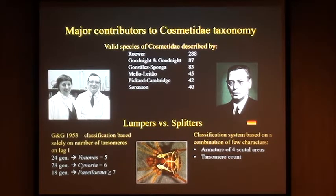So a very extreme example on the other end. That was rejected, and we went back to the Roewerian system. So the way we classify things today is still under the Roewerian system.